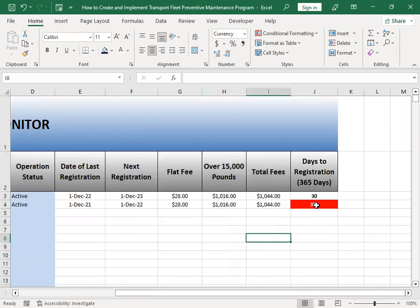All right, so that's why it's red, because it's more than 365 days. It's overdue, due for renewal. So the government usually asks you to pay a penalty for not renewing the registration of your vehicles on time. So it's 395 because it's December 1st, 2021.